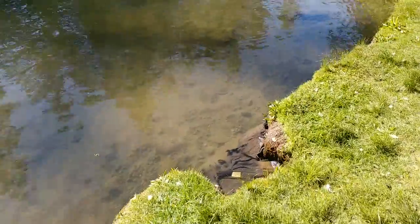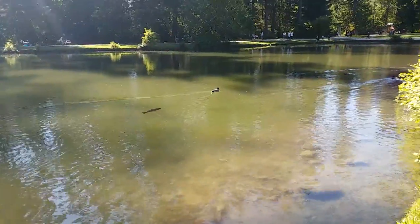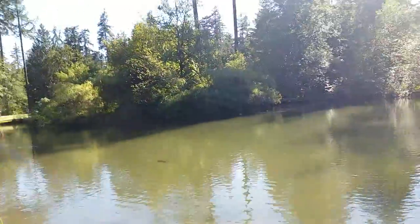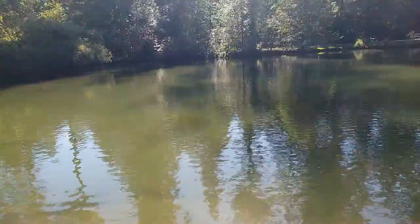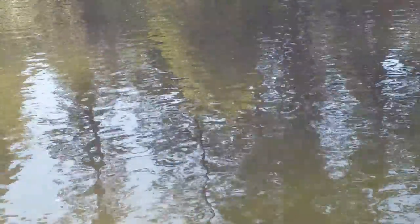Right here. Well, let's follow the fish. Oh wait, the fish is going back this direction. He's going that direction. He's following the duck. Oh, there's another one coming. But he ascended back to the deep. Probably gonna turn that way somewhere. Actually, no, he's just gonna follow this direction.